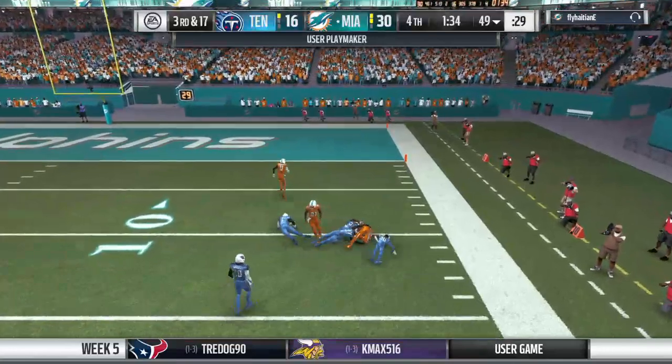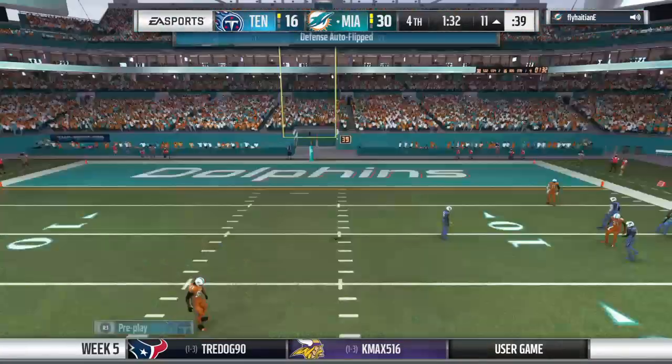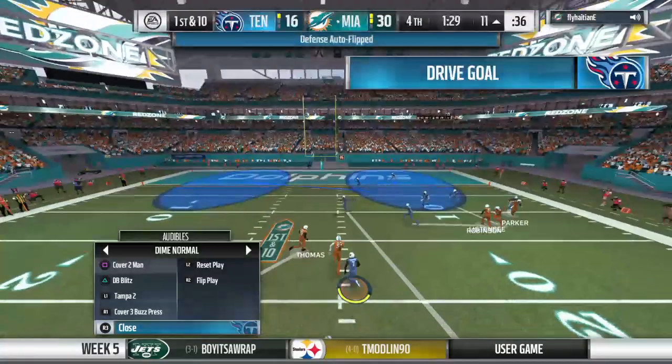It's right there. Get out of here. They got him snagging everything.